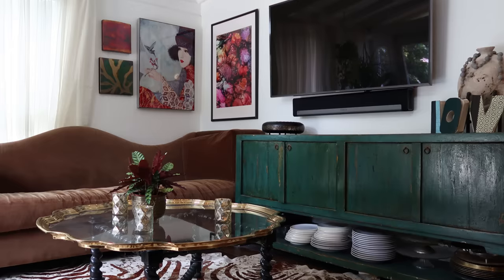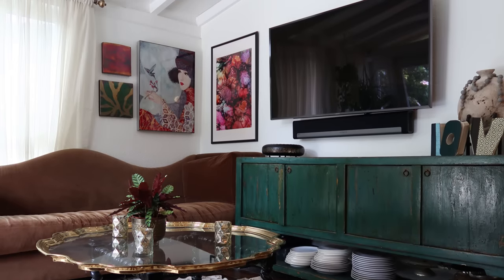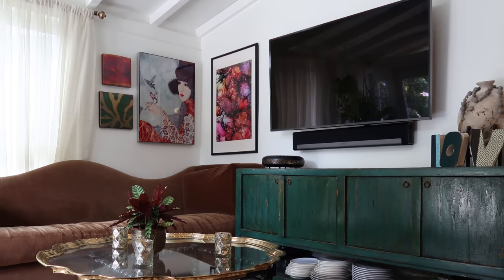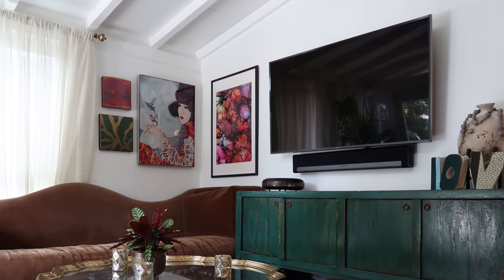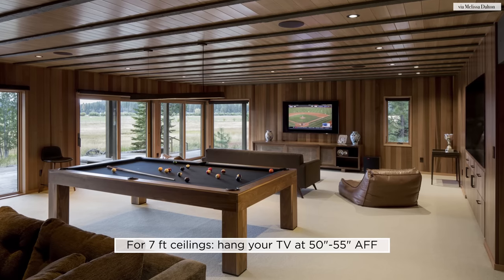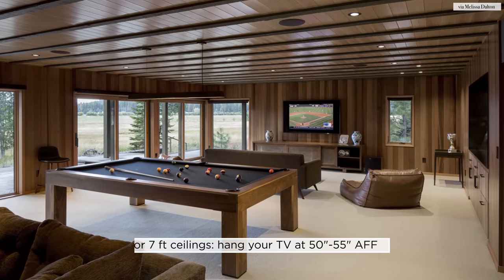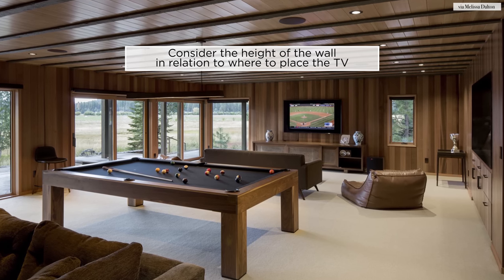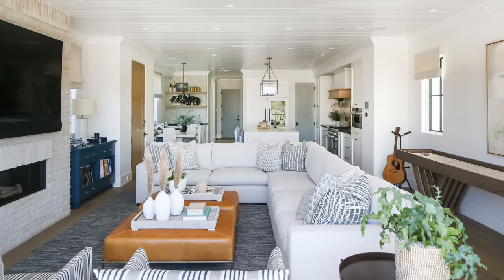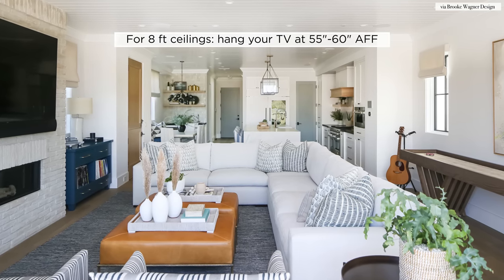But of course, it is very conditional. For example, my ranch style home only has 7-foot ceilings at the lowest portion. We have vaulted ceilings, exposed beams, so it's 7 feet at the lowest point, which means that wall is only 7 feet high. My sweet spot to place all of my TVs is actually between 50 to 55 inches AFF. So always consider the height of your walls in relation to where you're placing the television. For about 8-foot walls, you want to go about 5 inches higher, between 55 and 60 inches AFF.